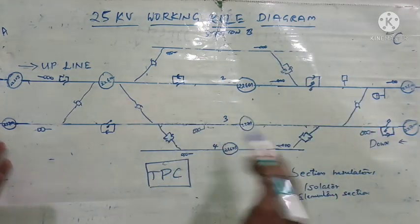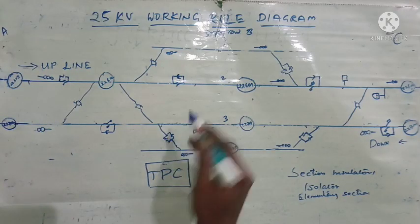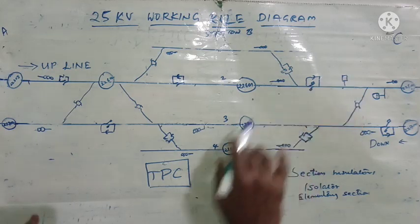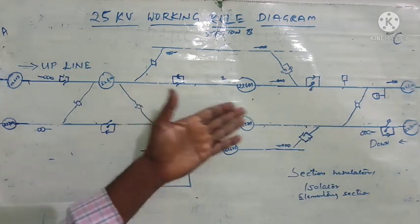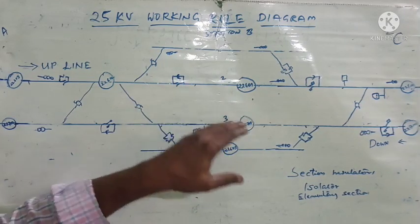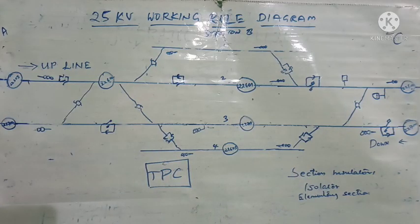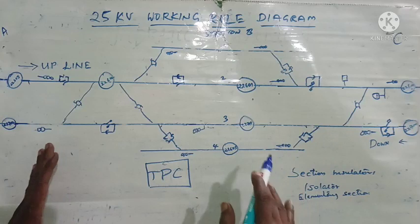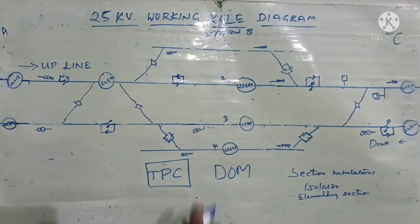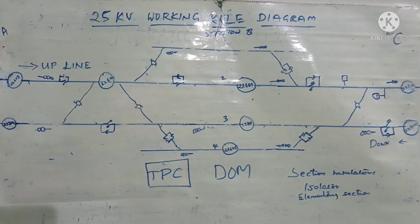There will be several works to be undertaken regarding this overhead line. There will be repair works, there will be replacement works. All these works will be there, and sometimes engineering work will be there, such as a crane to be worked near an OHE line. For undertaking all these works, the power is to be switched off, the OHE line is to be switched off here and there. In consultation with the divisional operations manager, TPC will chalk out a weekly program of work.